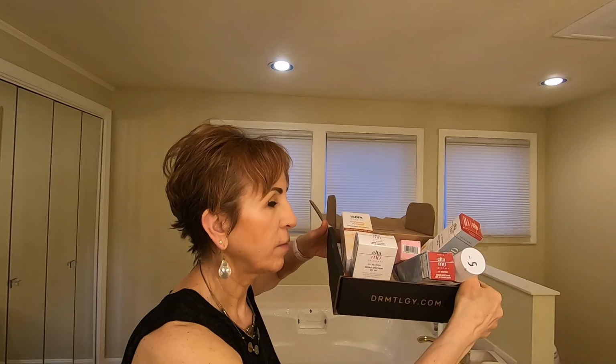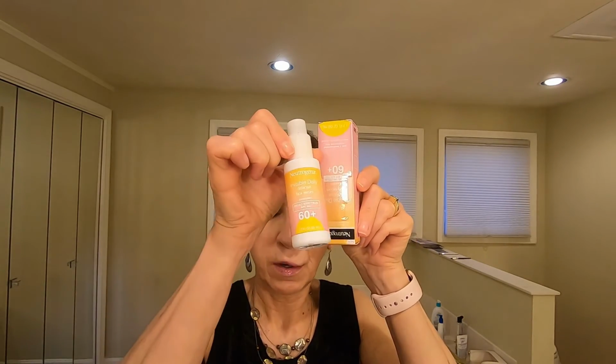Okay, and then last, let me just show you. These are all my sunscreens. Here you go. Yep, this is what I used. Most people don't use this much sunscreen, but not Jane, no siree Bob. So I've used 2 of these, 2 of these, okay? These were fairly new in the spring and summer.